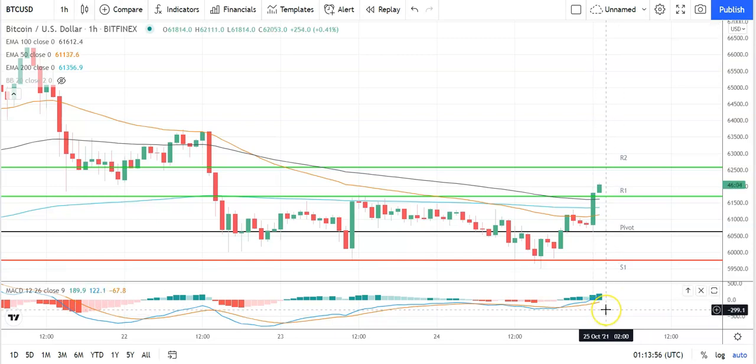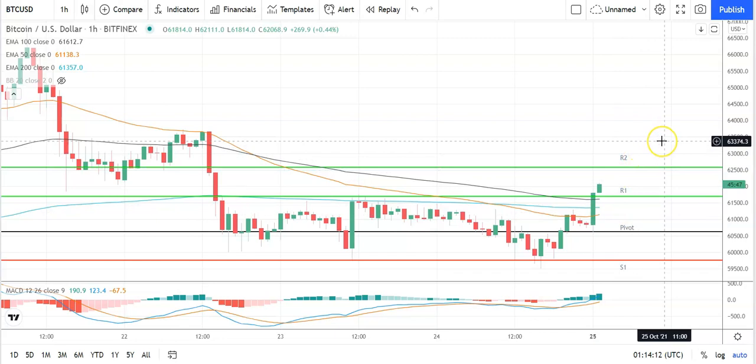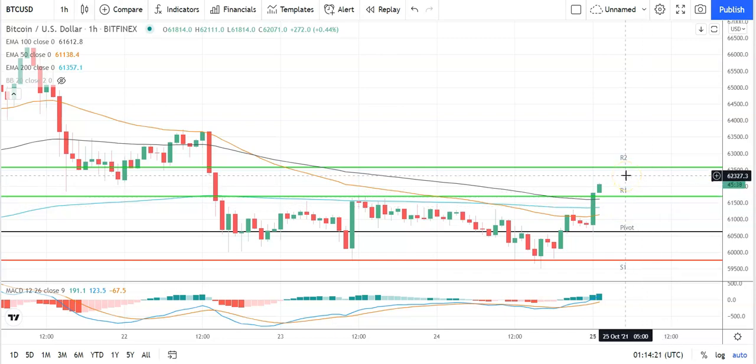Looking at the MACDs, widening of the bullish histograms at the turn of the day, coming off the back of this morning's rally. So look out for a further widening there. On the EMAs, 50 has narrowed the gap on the 200 and the 100. So look out for a further narrowing and a possible bullish cross that would support a run at 63,500 levels. So key, avoid a fallback through the first major resistance level at 61,704. Break back through this morning's high at 62,111 to then target 63,500.